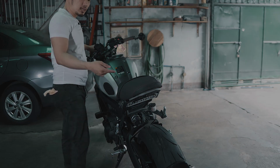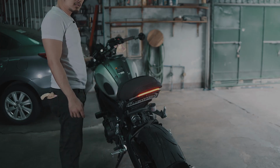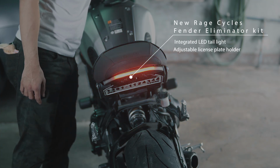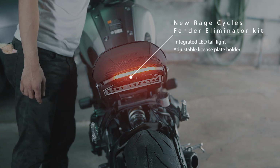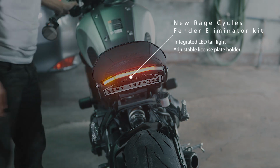Demonstrate naman natin yung NRC taillight, stands for New Rage Cycles. Brakes. Signal light.